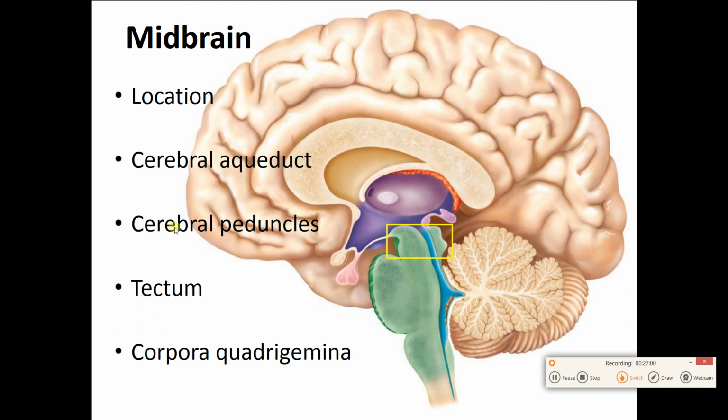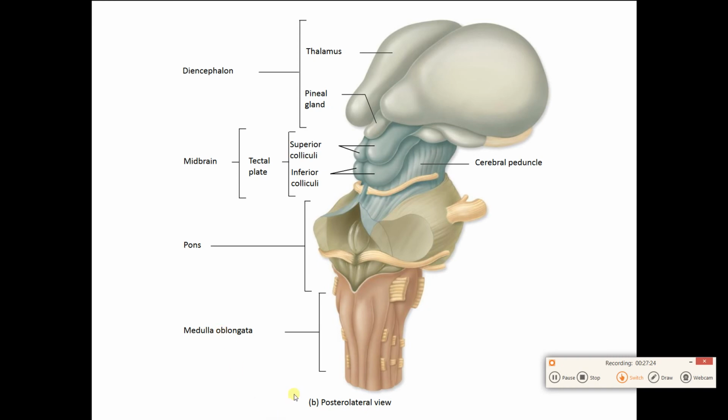Now, posterior to the cerebral aqueduct, we got the tectum right there. And the tectum has 4 bulges. We see 2 of them here. And those 4 bulges are collectively called the corpora quadrigemina, the 4 twin bodies. Let's take a look here. If we take a look here, we can see the peduncle on the side with those pyramidal axons. We can see the 4 twin bodies of the corpora quadrigemina right here.